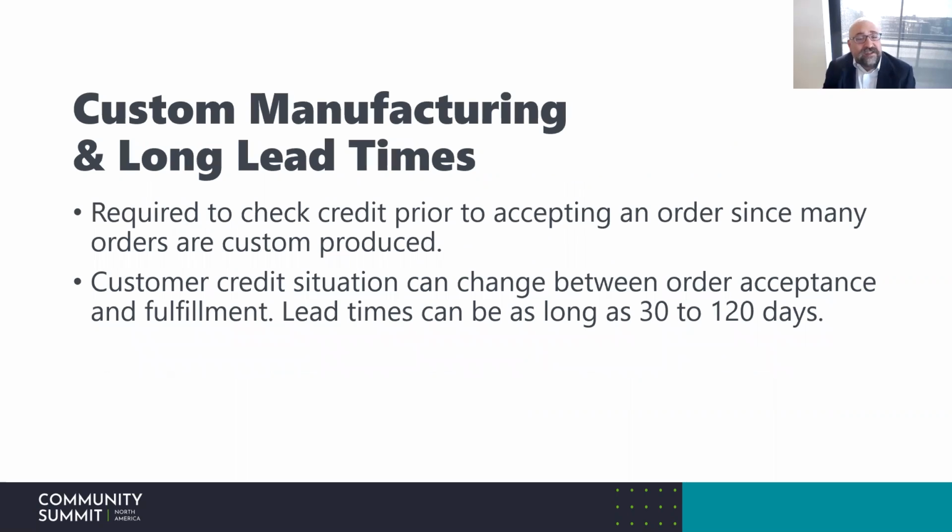Something specific to the Stein Industries businesses is that we have long lead times on our orders. So a customer may place an order and we're not fulfilling that order for a long period of time. It could be 30 to 120 days after they initially placed the order. We also want to check credit when they initially place the order, but again, make sure that the credit situation hasn't changed prior to shipping, which again is not in a day or two. It's 30 to 120 days later. Situations can change during that time period.